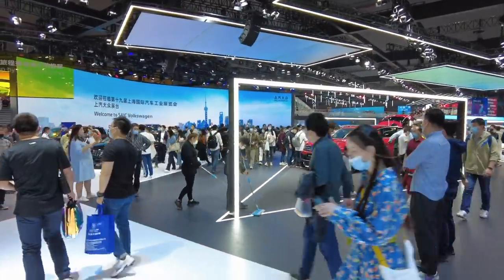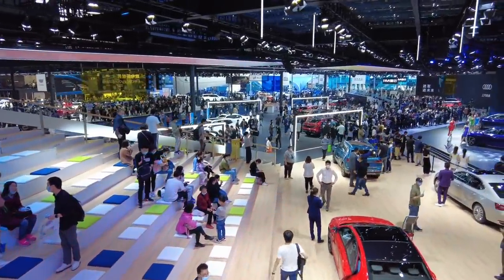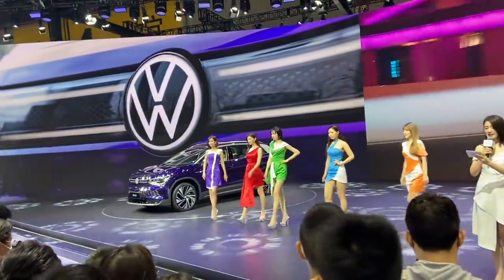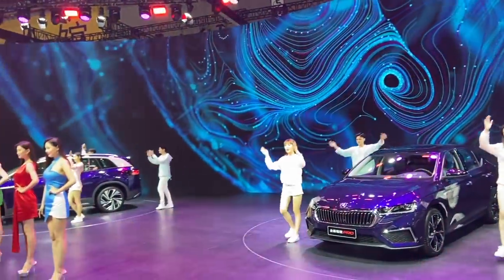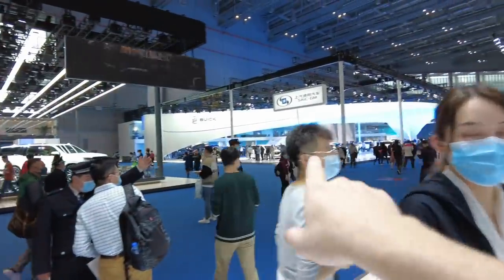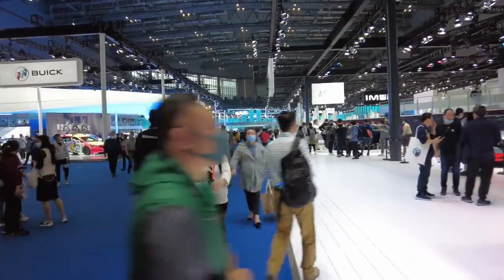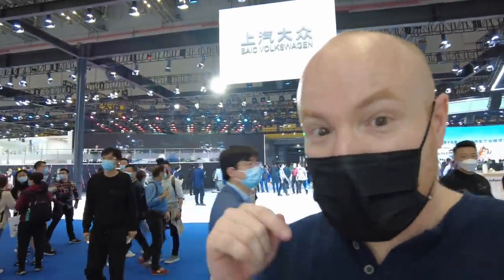There's SAIC Volkswagen, more Volkswagen. You got SAIC GM. They make the Buicks here in China. More SAIC folks. SAIC's huge. I mean, they got Rolei over there. Rolei is very popular here in Shanghai. I see a lot of Roleis. All the taxi cabs seem to be Rolei.